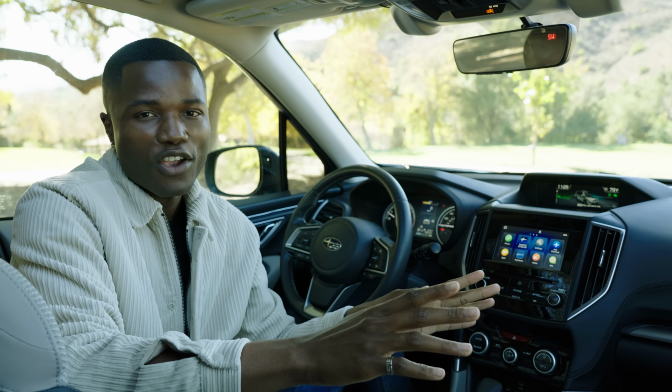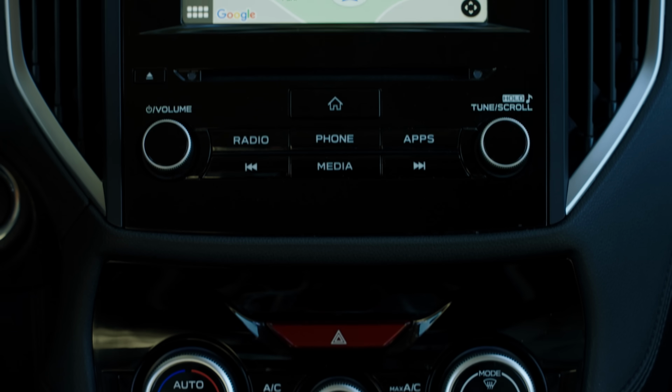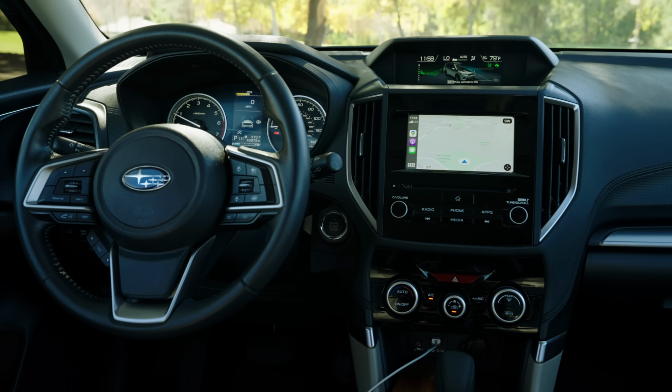Now, I've got to tell you about the sound system, and to be honest, it's not the best, okay? It's very flat and it doesn't really have any bass to it, but luckily there is an optional sound system, so I recommend you upgrade to that. Believe me, it'll make a huge difference.